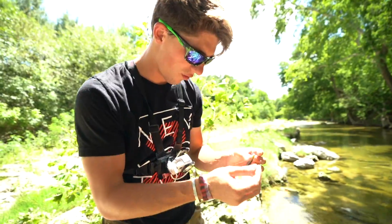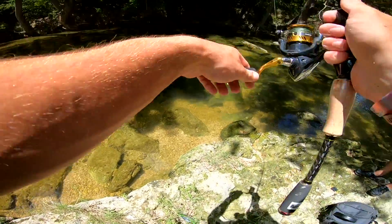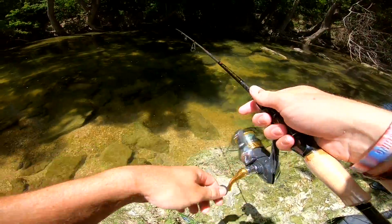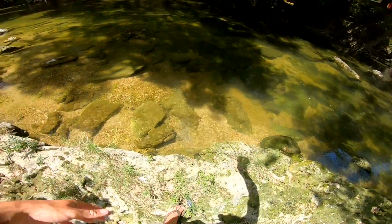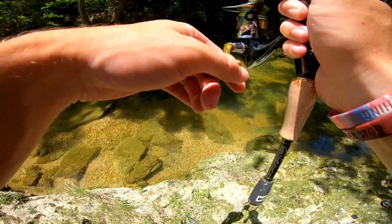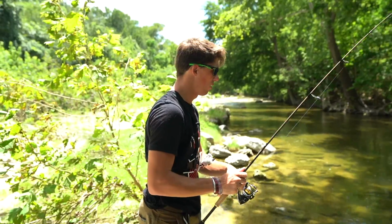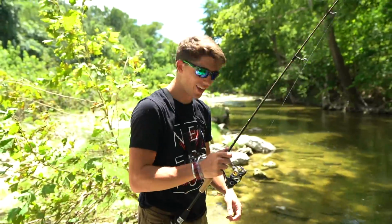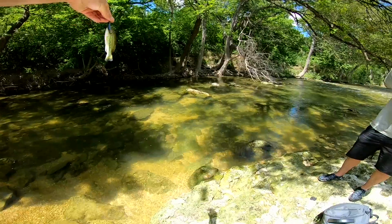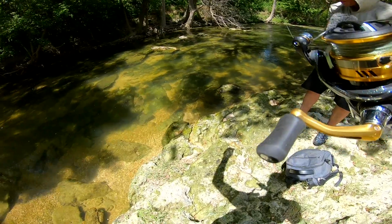All right, another one for the Rattlin. There we go. Oh, and I'm on fishing line. I'm on that fishing line you were talking about. That would be a tree. I'm in a tree right now. Oh, wow. Are you joking me? Oh, wow. I couldn't even make that up. That's a largemouth. Well, it was a largemouth.